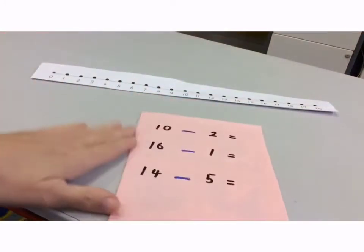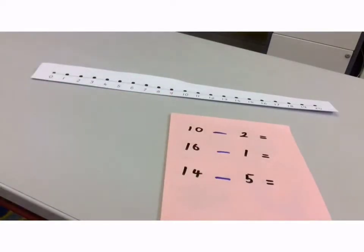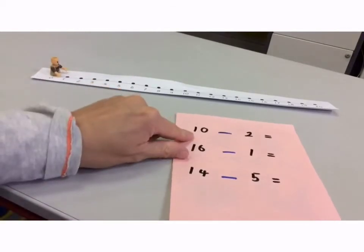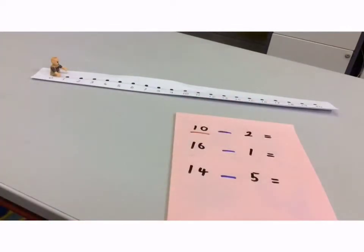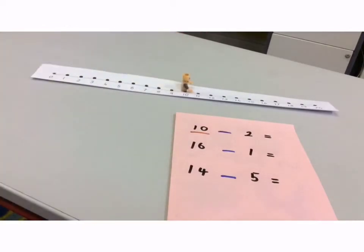Have a look at these number sentences. You'll notice that there's a blue subtraction symbol because we're taking away. We're not adding on, we're not adding more, we're taking some away. And this is how you use a number line to do it. Mr. Grumpy starts at 0. He's facing this way. He thinks he might like to go out. He does one great big jump to number 10. We always do that with the pink counter, don't we? One big jump to number 10, just like you do with addition.